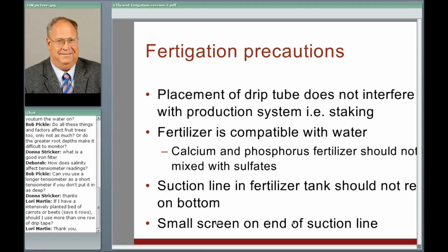You need to think about if the fertilizer is compatible with water. Most of you will be using something like a Miracle-Gro or something like that, which you don't have to worry about. If you're going to start mixing phosphate or sulfate, some phosphorus fertilizer and that type of thing, you better get some advice here.